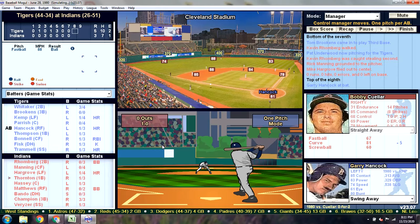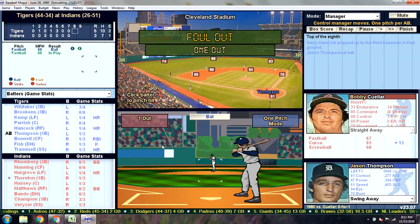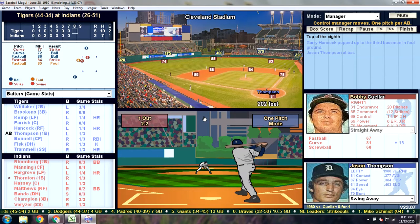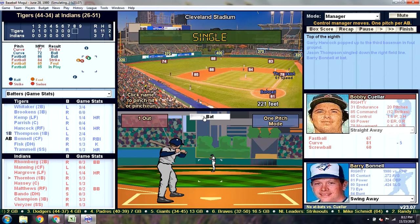Pops it up into foul ground by third base side. And that's the first out. One down for JT. JT's going to hit it over the first baseman's head down the line, and he's going to hold it at first with a single. So one out for Barry Bunnell.